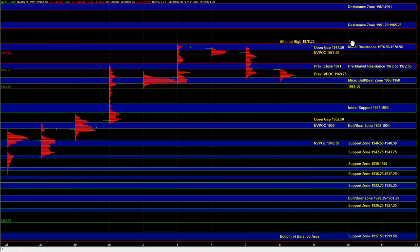The pretty deep pullback that we're seeing in the Russell could limit the upside in NQ and ES. So we're not really shooting for any huge trades, to the upside or the downside. The main idea is if you can get in with a 2 or 3 point stop where the market's giving you 4 to 6 points, those are the types of setups that we're going to focus on. And if we're not getting the right location, or if the target is not far enough to justify the risk, then we're just going to sit on the sidelines and wait for the right setup.